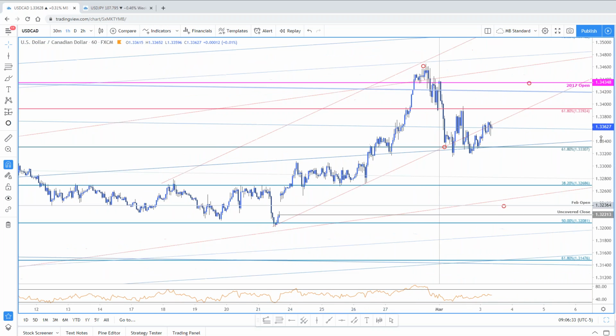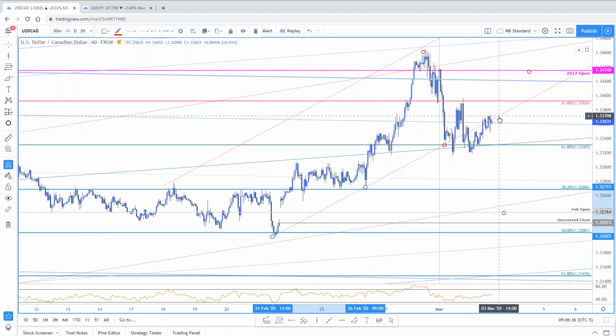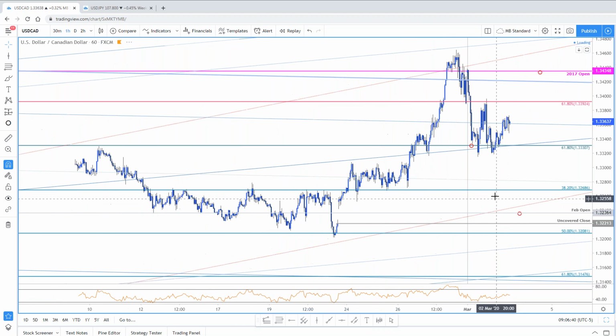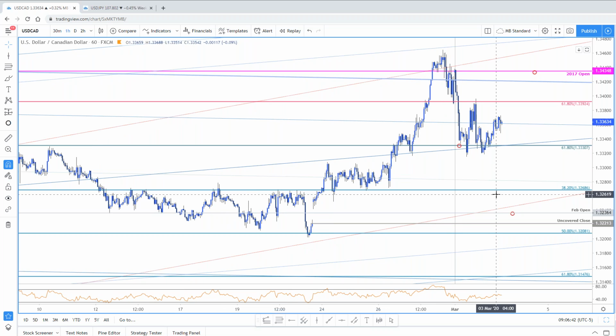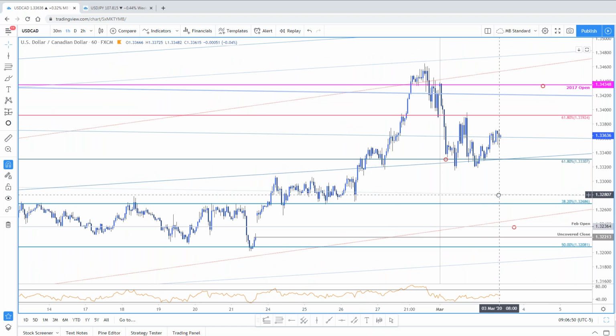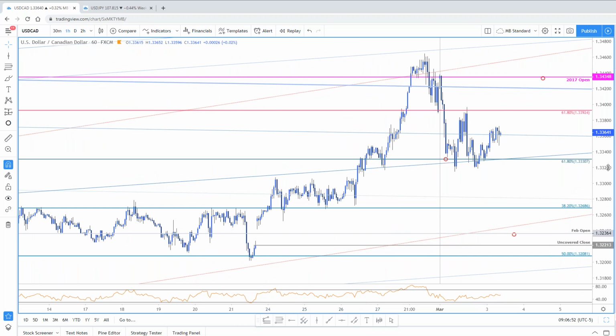Lots of event risk on tap this week. Again, I wouldn't even stress this slope at this point. Clean this up a little bit. Keep in mind, we have the BOC on tap tomorrow, and then again Friday, non-farm payrolls and Canada employment figures released at the same time at 8:30 Eastern. Likely to get some more definitive price action in dollar CAD this week.